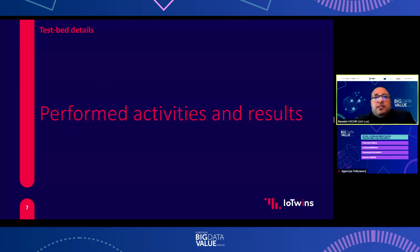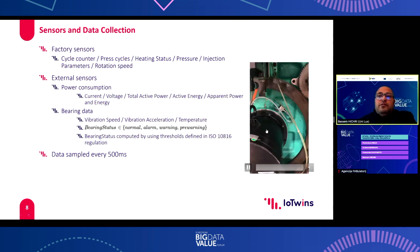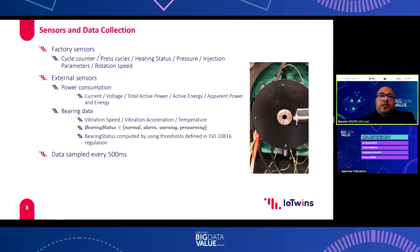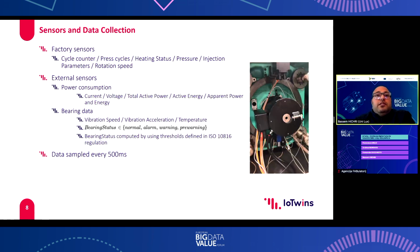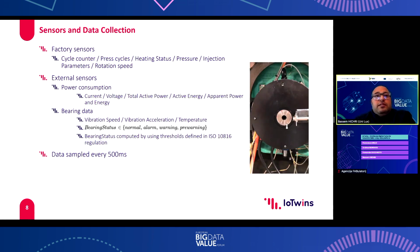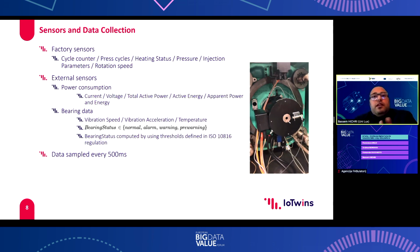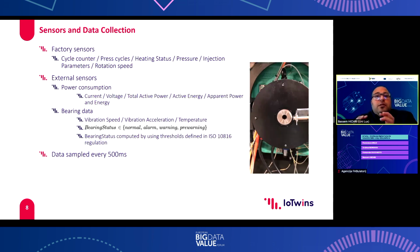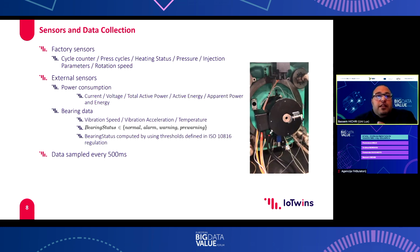So in terms of performed activities and results, for this use case, we used the factory sensors already embedded in the machine. As you can see, the video shows the different sensors that we integrate. These are additional ones, but first we use the already integrated sensors of the machine, such as the cycle counter, press cycle, heating status, pressure, injection parameter, rotation speeds. And we added additional external sensors like modules for power consumption, which includes current, voltage, total active power, active energy, apparent power and energy. And also the main component that we target to predict its failure and to do predictive maintenance is the bearing, the injection bearing.